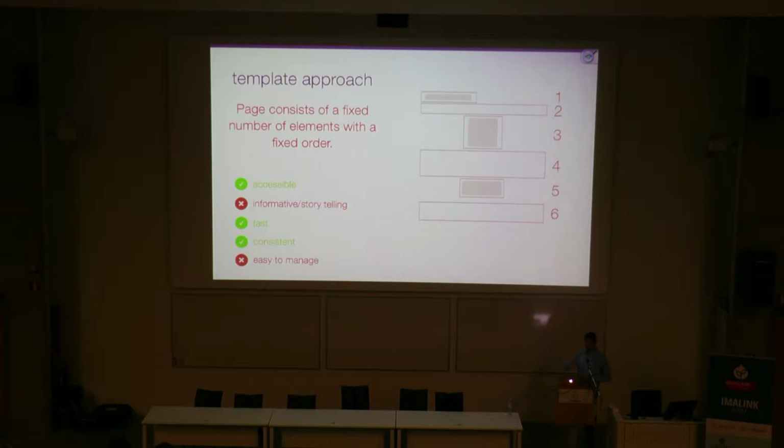So, the template approach: we have a fixed number of elements in a fixed order, which has a lot of advantages because it's very accessible. Developers have all the control over the accessibility and SEO for every field. They can have annotations in the source code, etc. It's also good for responsive design because everything can be really fine-tuned in the CSS.